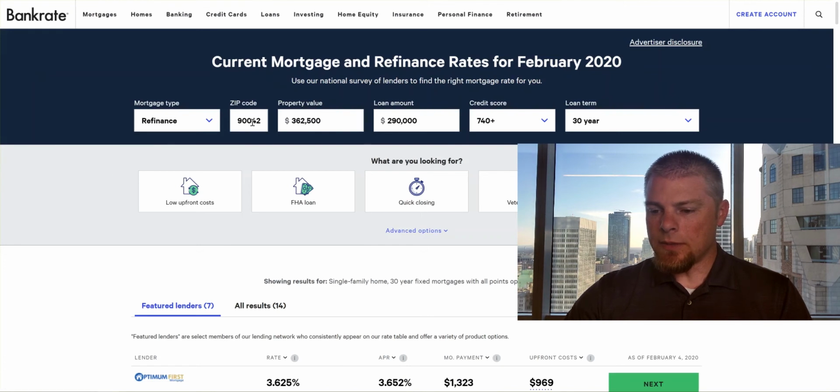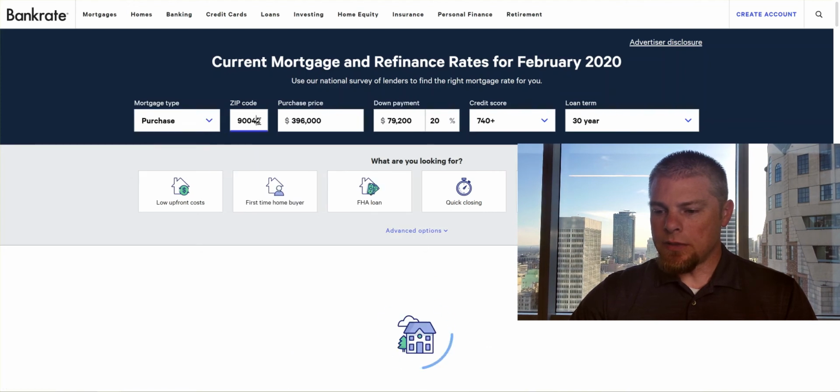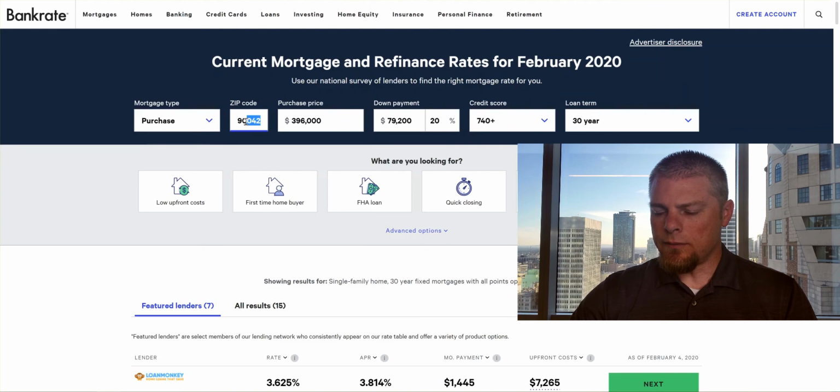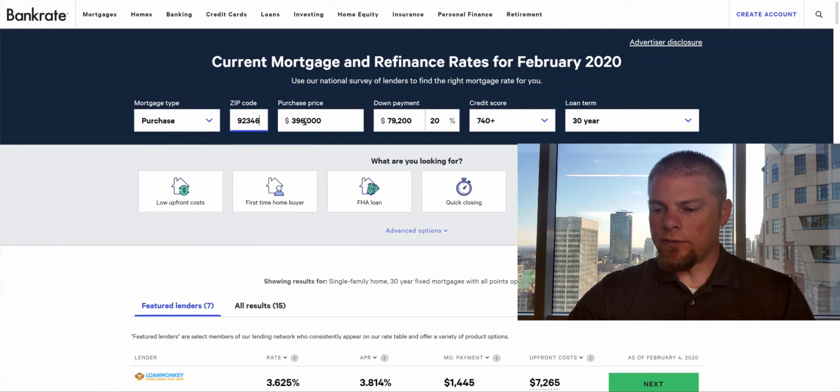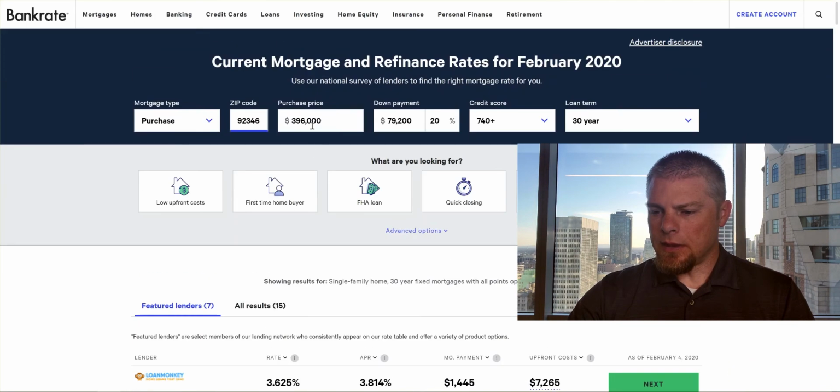Now up at the top, you'll notice that they have a place for refinancing or for purchasing. So you want to make the appropriate choice. I'm going to put in here a purchase. And I don't know what zip code this is for, 90042. So I'm going to go with 92346. That's an area not too far out of my reach.